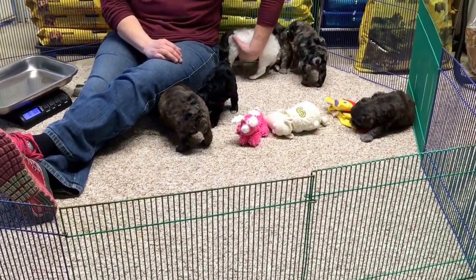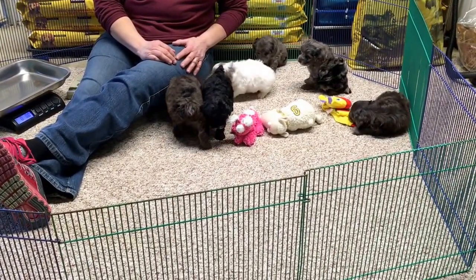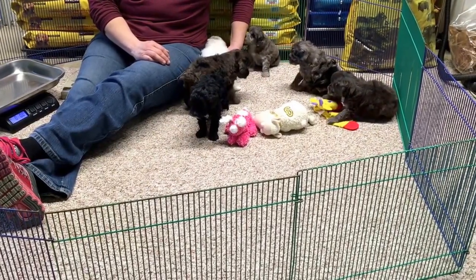Oh, that's not your head, that's your butt. I was gonna turn you around. You're hiding. Yes, you're hiding. Says, yep, I'm going right back in that same corner. See, this is my safe spot. My tail's going, but that's my safe spot.